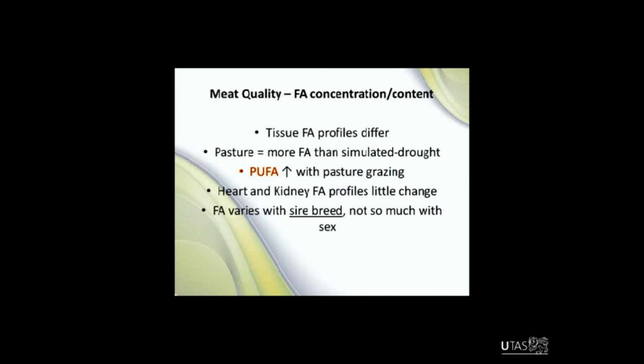Now, meat quality. With the way my project was directed, I focused on the effects of sex, sire breed and plane of nutrition on these fatty acid parameters of the project. I'm afraid you'll have to wait a bit longer to hear the effects of spirulina on these fatty acid profiles. But we tested 5 different tissue types: subcutaneous adipose, heart, liver, kidney, and my Latin's terrible, longissimus dorsi muscle, which is sort of the back muscle going down the back of a sheep.